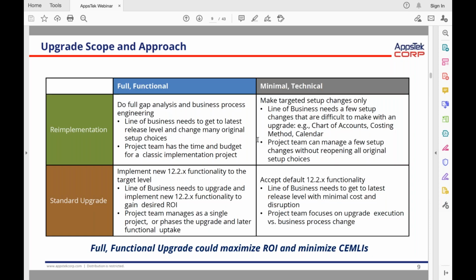More in detail from a re-implementation standpoint, we already talked about changing your accounting segments, costing method, calendar. That's more of a minimal technical standpoint, but it may force a re-implementation approach. Functional: the line of business needs to get to the latest release level and change some original setup choices. If any of your setup configurations need to be changed, such as adding a flexfield segment, all those things may force a re-implementation approach.